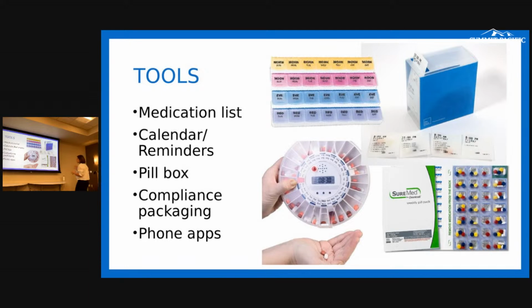And then they also make pillboxes that alarm and lock. So I've used this, this is very helpful for caregivers who might care for patients with memory problems, like dementia.